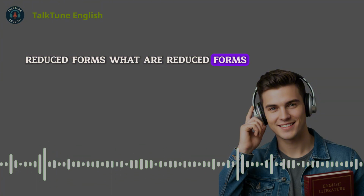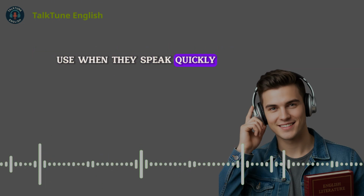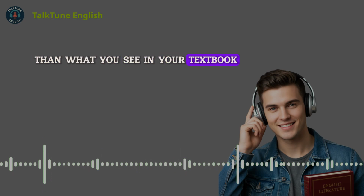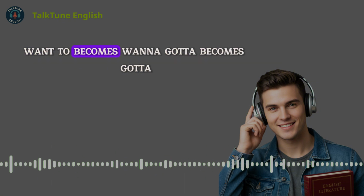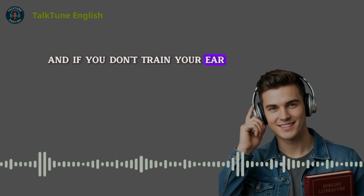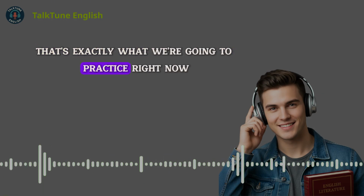What are reduced forms? These are the shortcuts that native speakers use when they speak quickly. You know, the times when words are combined, shortened, or pronounced differently than what you see in your textbook. For example, going to becomes gonna, want to becomes wanna, got to becomes gotta, did you becomes didya. These reductions are everywhere in movies, on TV, in casual conversations, and if you don't train your ear, you'll miss them. But don't worry, that's exactly what we're going to practice right now.